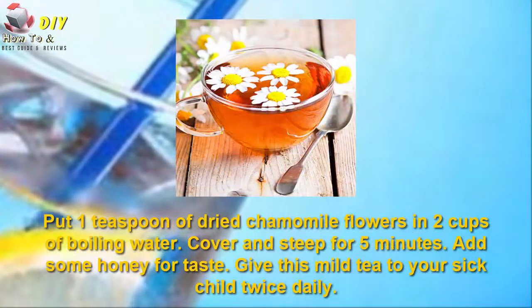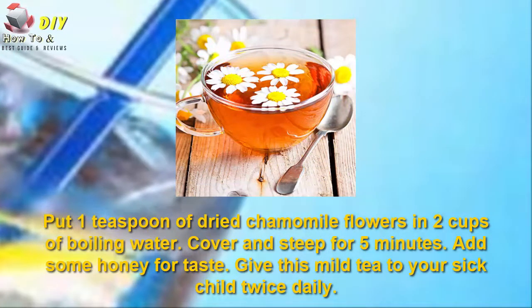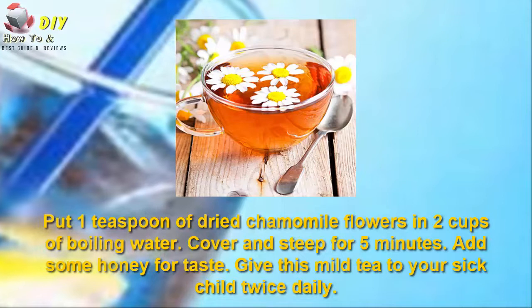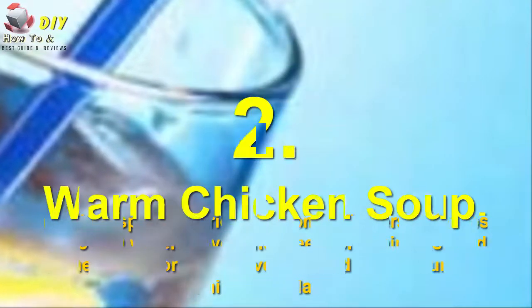Put 1 teaspoon of dried chamomile flower in a cup of boiling water. Cover and steep for 5 minutes. Add some honey for taste and give the mild tea to your sick baby twice daily.